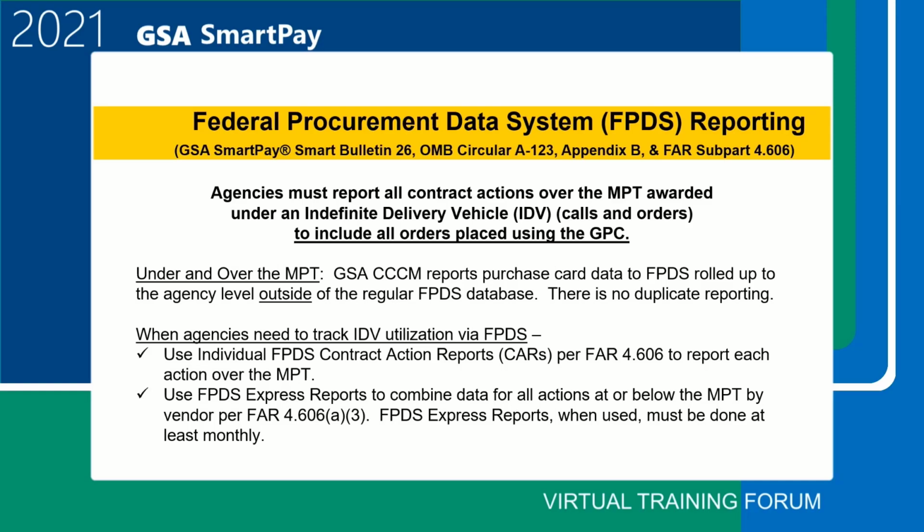In this case, the agency organization would report all orders over the micro-purchase threshold using separate contract action reports as required by FAR. This is the normal process. But the agency could also choose to combine all orders that fall under the micro-purchase threshold under a single IDV-specific express report for the purposes of tracking that total IDV utilization.